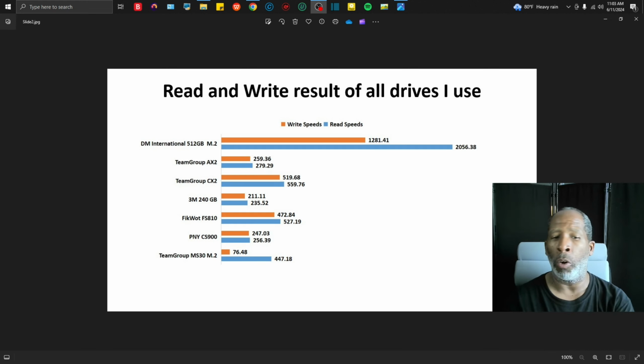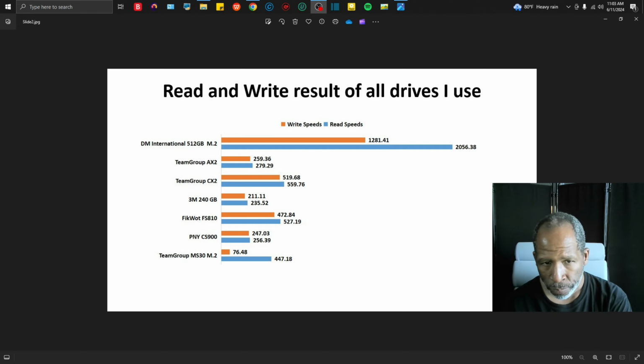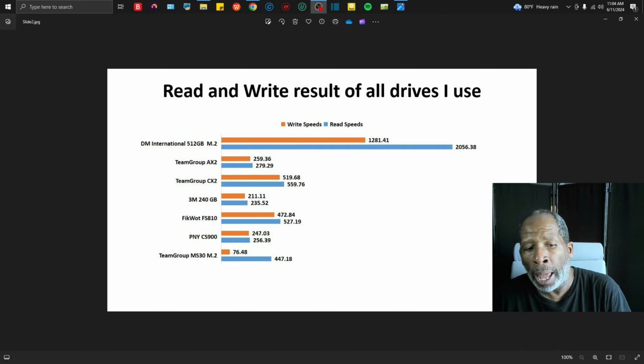The Fikwot, that's another one I took a product, and I love that. When I went to go ahead and order the FS810, they're ranging now from $56.99. So yes, they're going up. Read speed on that is 527.19. Write is 472.84.